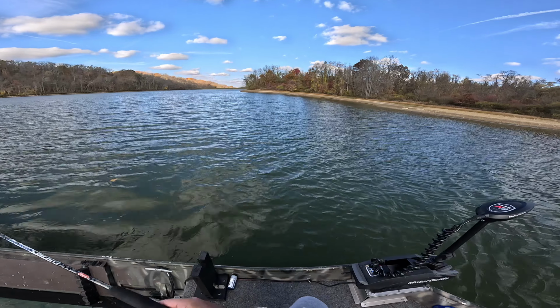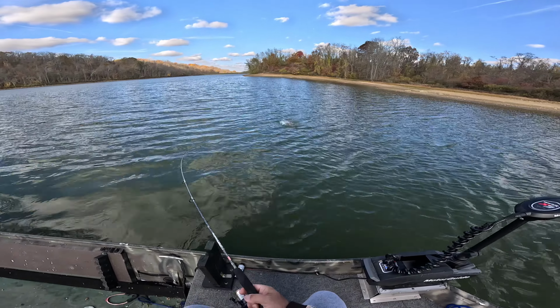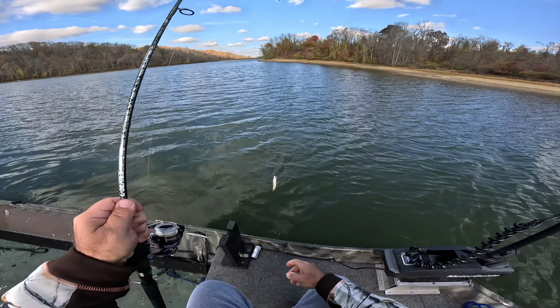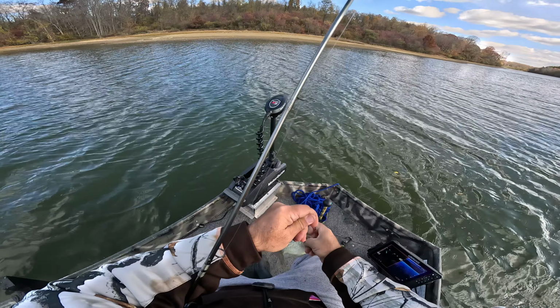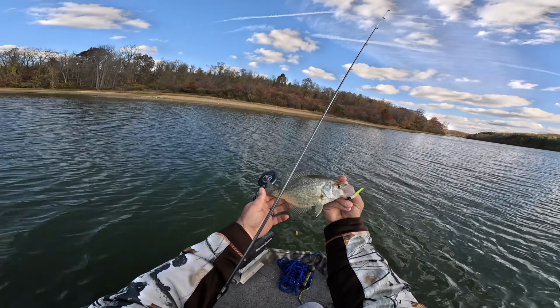Got him. Well, that's a big crappie. Well, I mean, he's not huge, but he's good enough. Look at him. Nice.